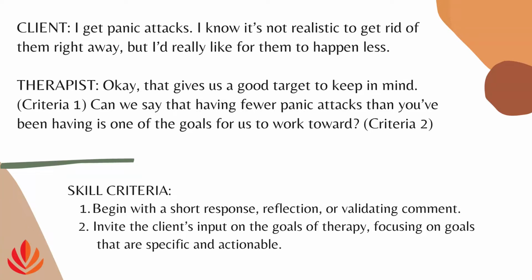Great. Now let's hear a response to that statement. Okay, that gives us a good target to keep in mind. Can we say that having fewer panic attacks than what you've been having is one of the goals you'd like us to work towards?